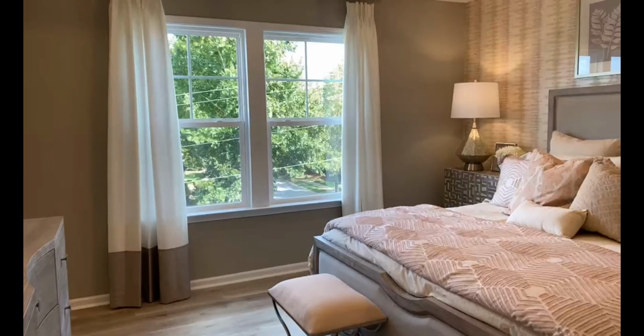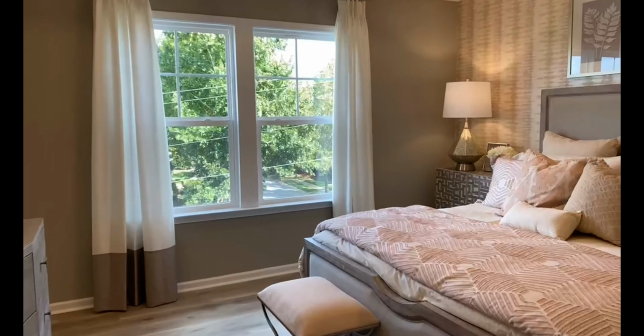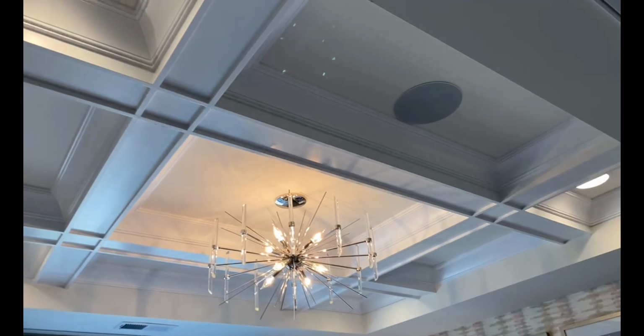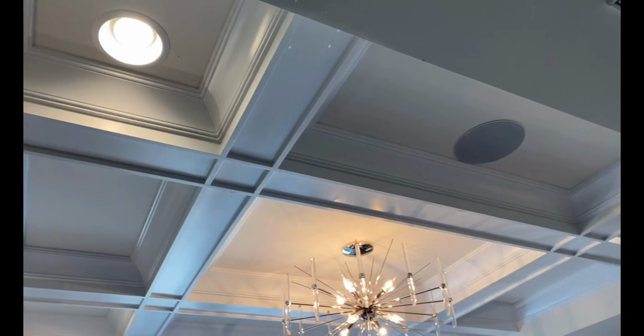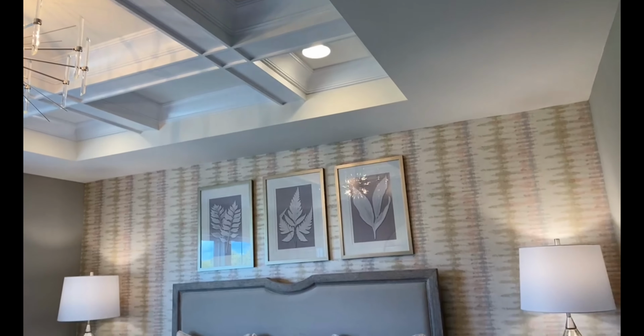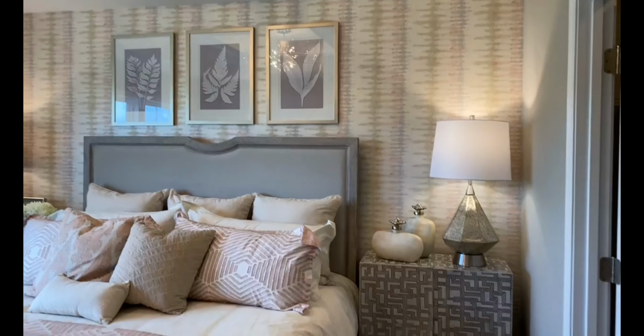Now here we have our owner suite. Just beautifully done. Absolutely love the coffered ceilings in here too. Just a beautiful touch. This is just a beautiful home in general. Here go your windows, lots of light coming in.